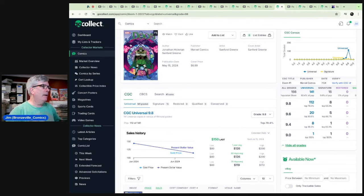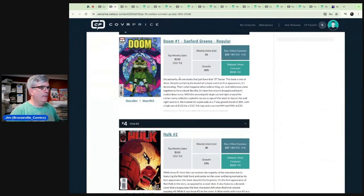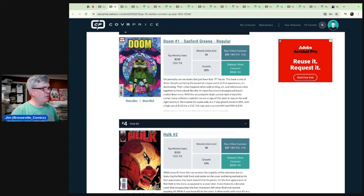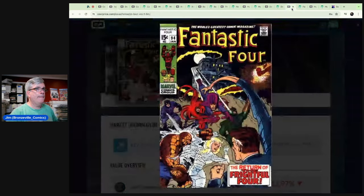So, we all know MF Doom, yada, yada, yada. Occasionally we see books that just have the it factor. This book is one of them. Despite not being the launch of a major event or first appearance, it's dominating. That's what happens when solid writing, art, and references come together to form a book like this. It's been hot since it dropped and hasn't cooled down since. With the second print Virgin variant right around the corner, many collectors opted to secure a copy of the book to slap it on the wall right next to it. So we did see the Virgin as number 10 on the list. This is number three. What's number two?